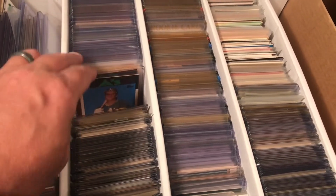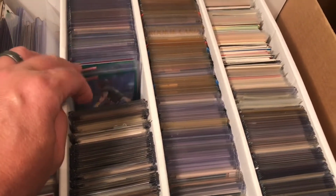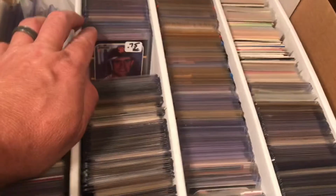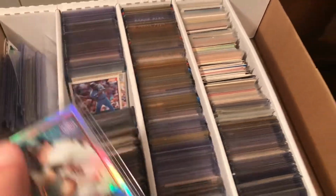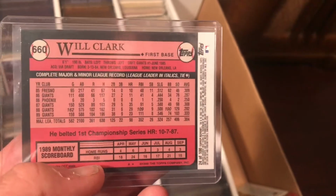Yeah. I mean, there's a bunch of 87s. Yeah, guys, I think I did all right. I could probably set up at a card show and knock these things out. There's a Will Clark rookie from 87 Donruss. Check that out. Topps Archives Reserve. It's a chrome. 24 of 100. Must have been a set of those.